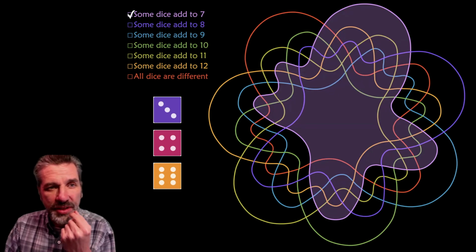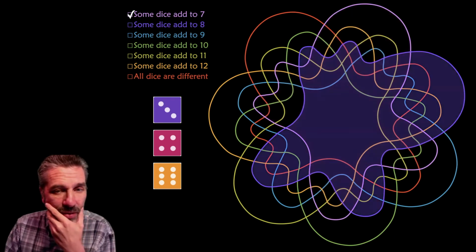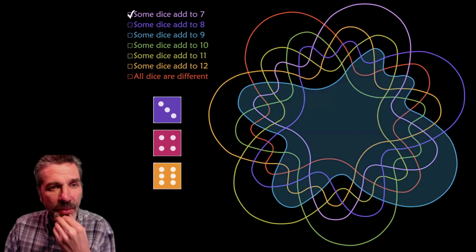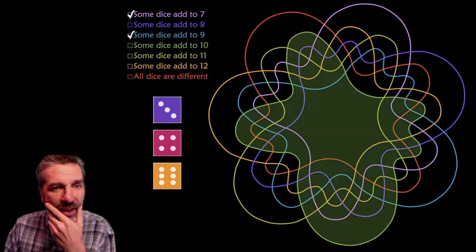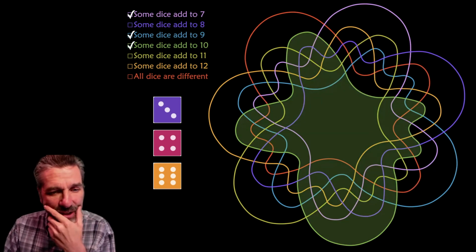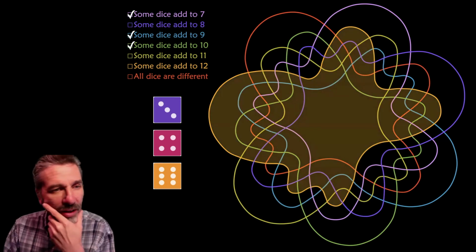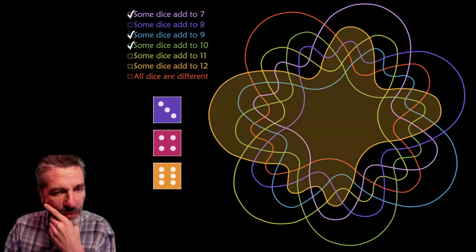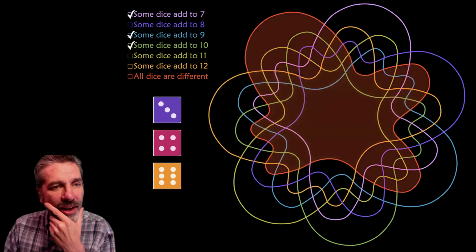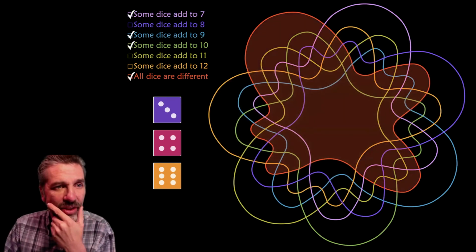Purple region, sum of the dice add to 8. No, so I can ignore that. The blue region, sum of the dice add to 9. Sure, 6 plus 3. So that works. Sum of the dice add to 10. 6 plus 4. Sure. Sum of the dice add to 11. Nope. Sum of the dice add to 12. And nope. So I can ignore that. And all of the dice are different. And yes, they are. So I can check mark that.